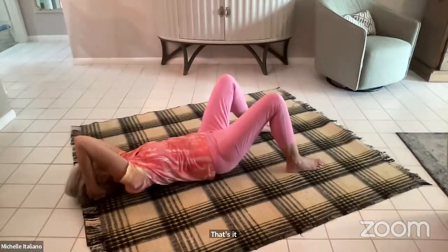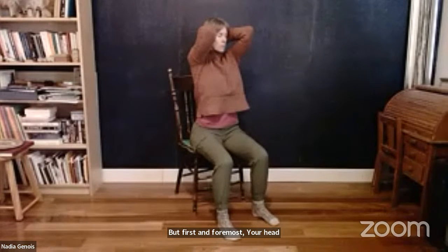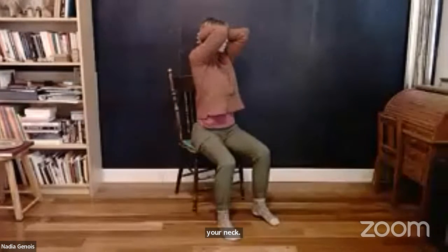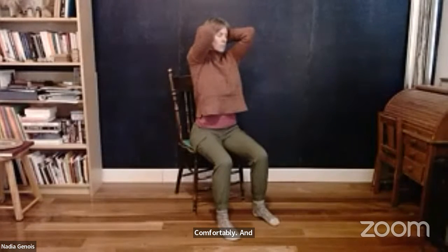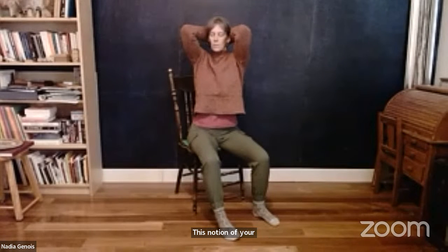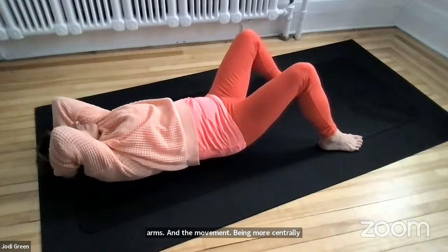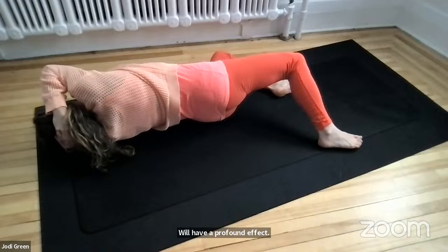But first and foremost, your head is nested inside between your two arms. There's no need for your head or your neck to do anything at all. Your head is just resting there comfortably. And you'll see this notion of your head being held, supported by your arms, and the movement being more centrally organized will have a profound effect on the feeling of your neck.